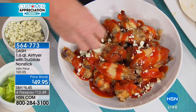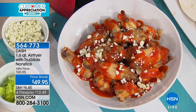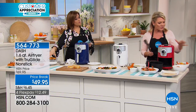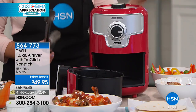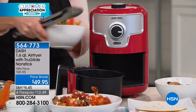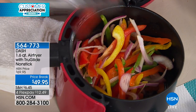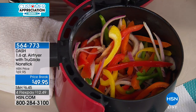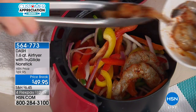Chicken is a lean protein. What you have to feel bad about is when you submerge your food in oil. The Dash air fryer makes it so that anything we want to cook, we can cook without the oil, and you're preserving the flavor. It's all the flavors of fried, but none of the guilt, none of the extra fat. You're going to be able to get back those comfort foods and feel good about eating them again.